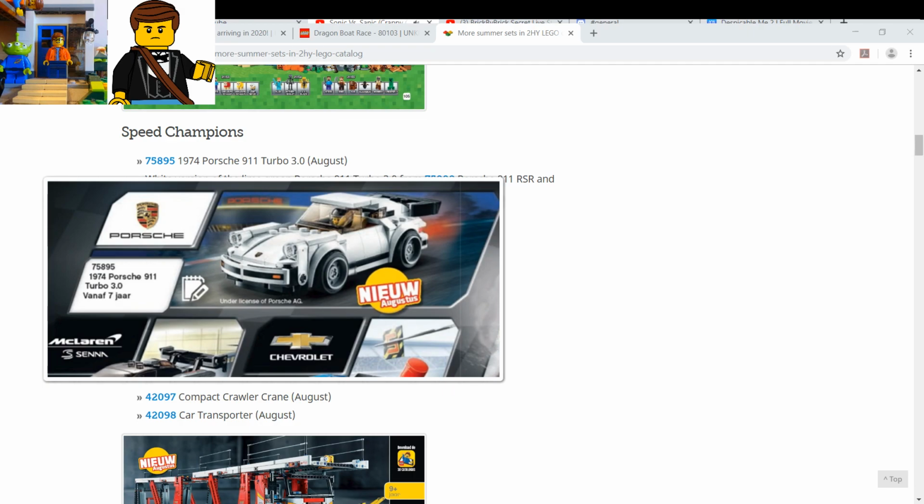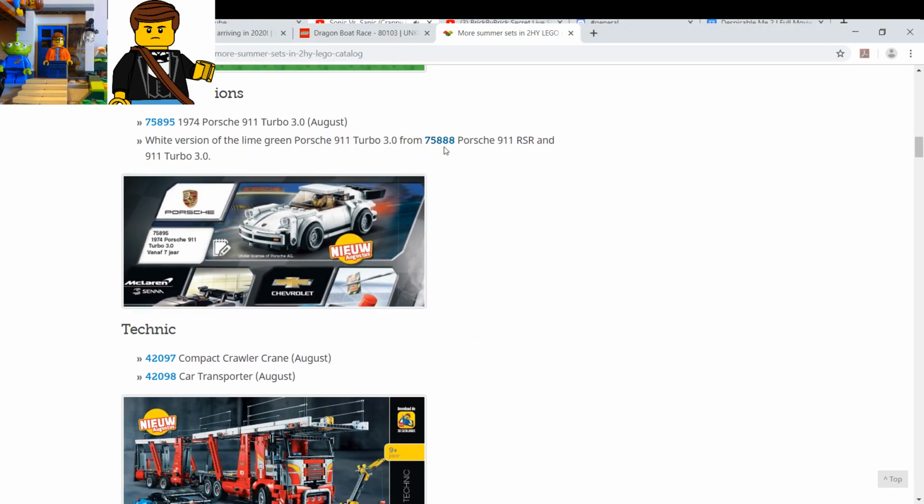and watch the live stream that I did on the 11th of June, where this image was released that day, and we had a whole really, really long and in-depth conversation about the color of this car, and we've concluded that it is white, except for BFAB. He disagrees. But, yeah, it's basically just a recolor of part of the previous Porsche.